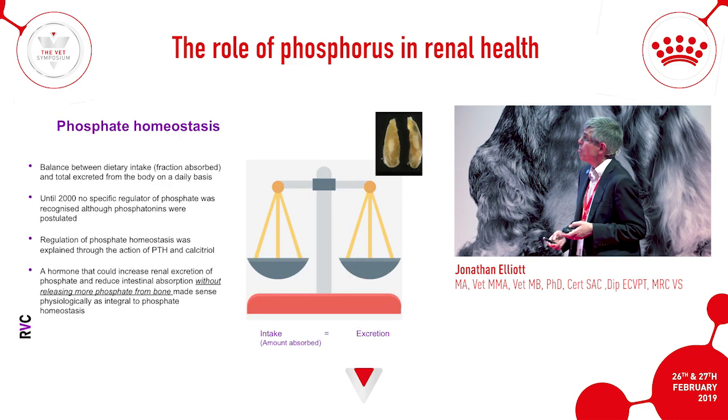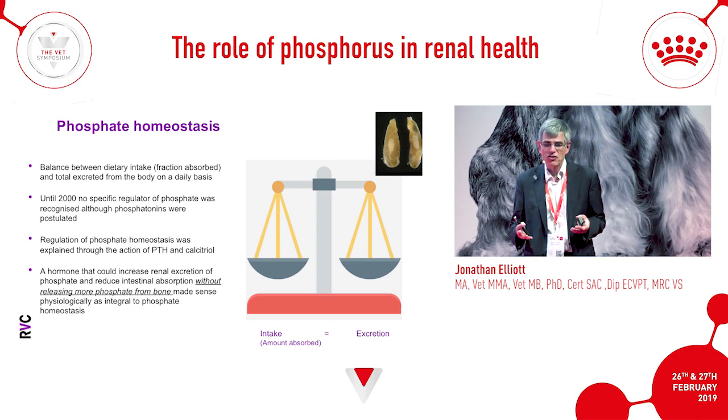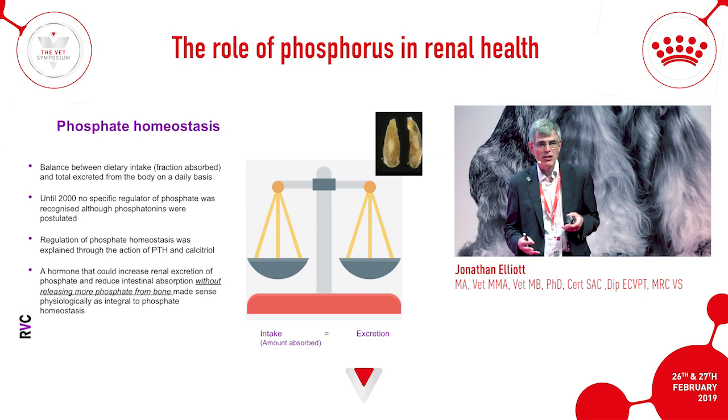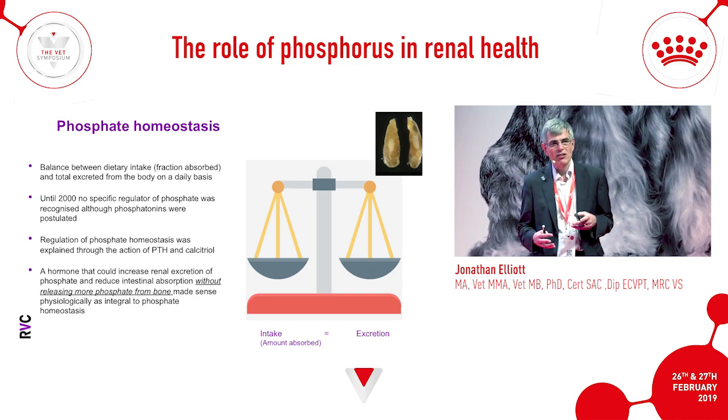So that's the plan. So, phosphate homeostasis. Homeostasis is all about balance. If intake equals excretion and the animal isn't growing and it's not lactating, then everything stays in balance. And until 2000, we didn't really understand what the specific regulators were for phosphate. We knew that PTH regulated phosphate and increased phosphate excretion, but the thing that stimulated PTH secretion, we thought, was ionized calcium. And so how did that really work?